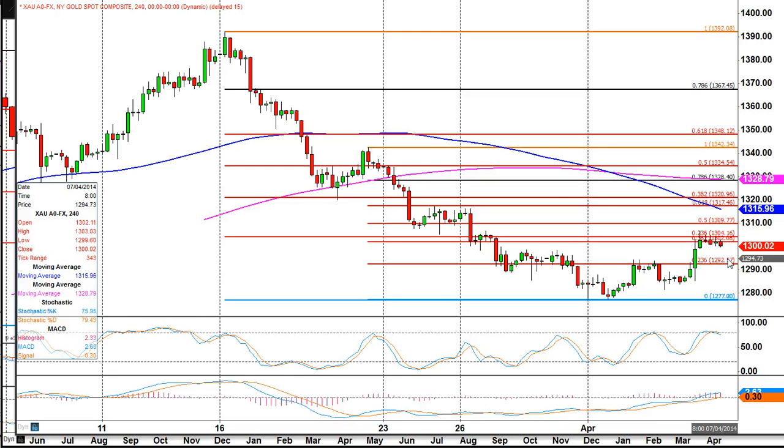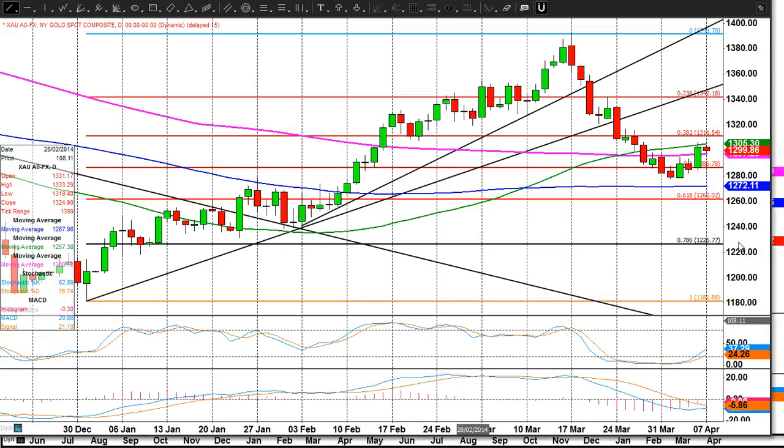So we need to hold above the mid 1290s. We need to get through the 1305 area, and then we can push on to 1309.10 and further up into the teens. If we start breaking below 1294, 1293, however, that is going to be a problem for gold, and we'll be back revisiting the mid 1280 area, I would have thought.